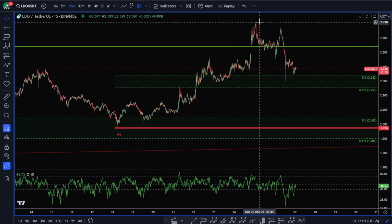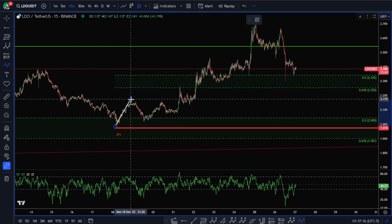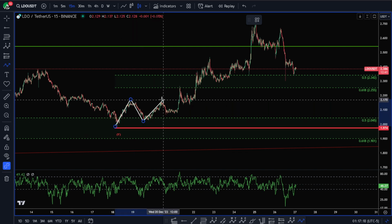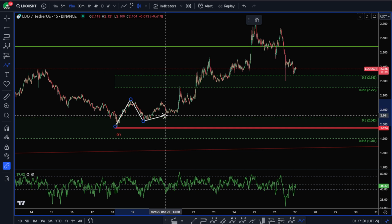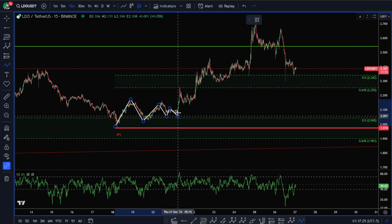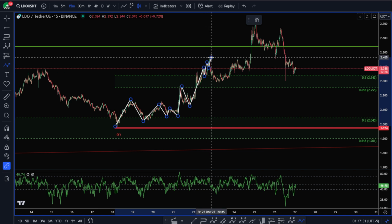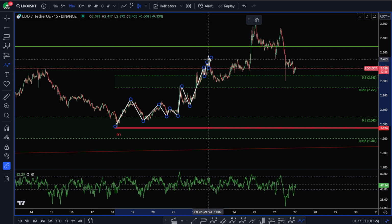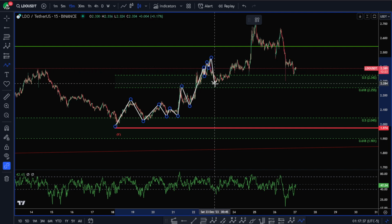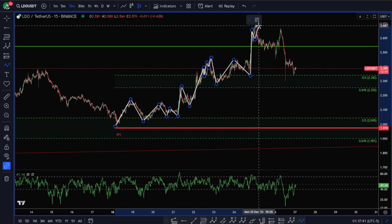1, 2, 3, 4, 5. 1, 2. Let's see if that works. So I just want to do this in real time. 1, 2. 1, 2. 1, 2, 3, 4, 5. 4, 5, 4, 5. So that would be our third. There'd have to be an expanded flat here for 1, 2, 3, 4, 5 for our fifth.